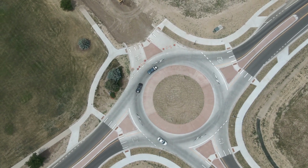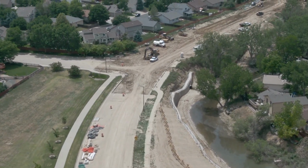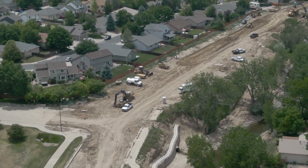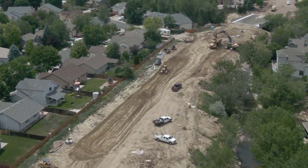In the City of Loveland, we have never had a fatality in one of our roundabouts. And that's one of the reasons it's one of the first things we look at when there's a new intersection control proposed. We look at a traffic signal, but we also look at roundabouts, mainly because you don't get those high-speed collisions.